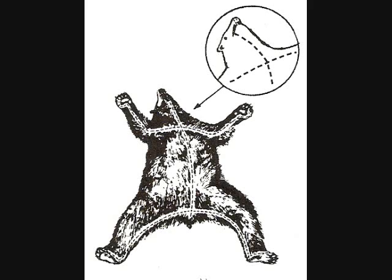Step 2. Cutting the legs. Start at the bear's front paws and cut down to the elbow, then across to the chest incision. Make sure each cut meets at the same place as the main incision. For the hind legs, start at the heel and cut down the center of the leg to about 2 inches above the anus.